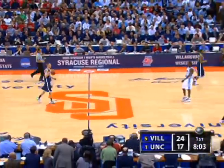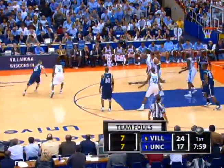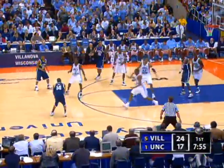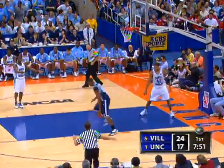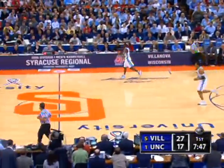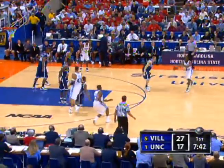24-17. Villanova jumped off to a 5-point lead. North Carolina tied it up. Then the Wildcats scored 8 unanswered, and they've led ever since. There's the screen from Sheridan. Ray fires, got it. And Vern, that's the 1-3-1 zone. And that little gap there, you've got to come way out from the foul line to attack that guy. Can't give them clean looks.